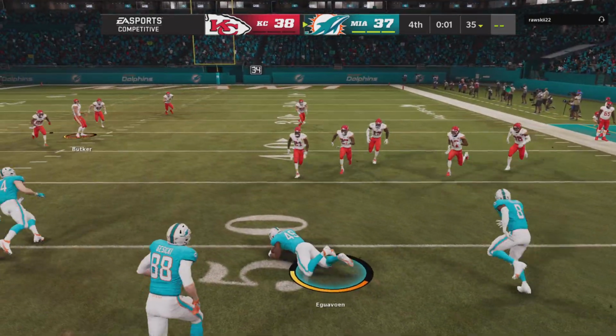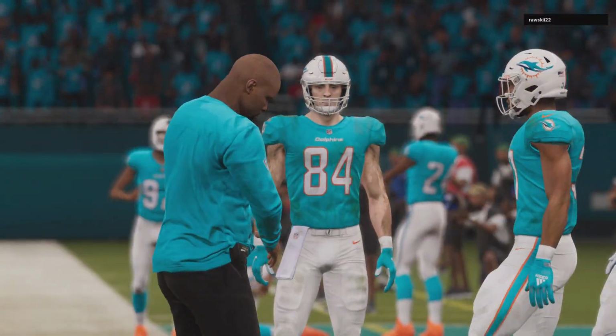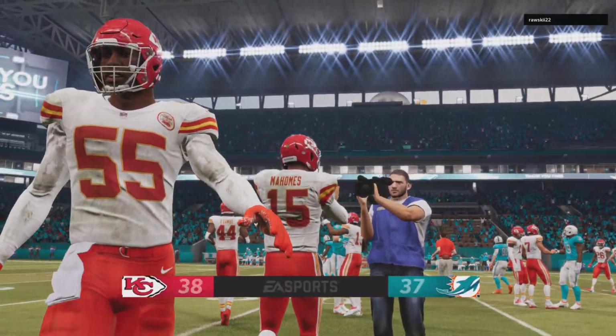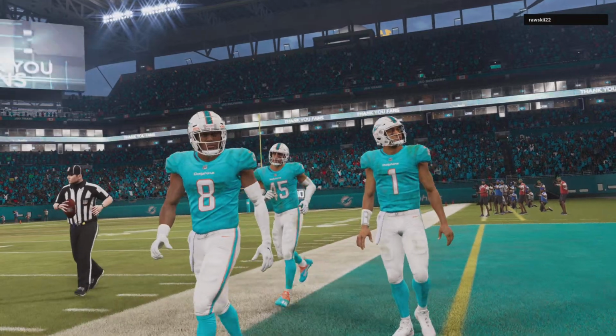And the Dolphins are going to recover. Thought we might have a good close game, and we did. Really came down to that final onside kick. They recovered it, but they would have had to return it. They were unable to do that, and that wrote an ending.